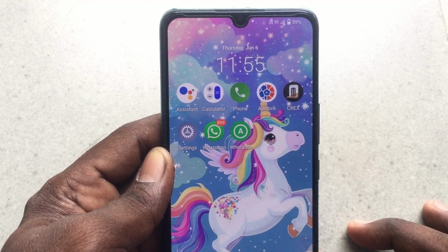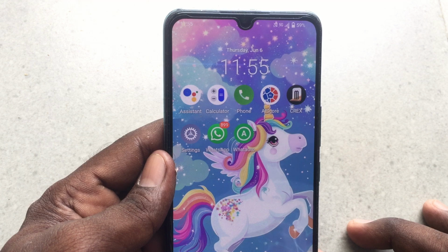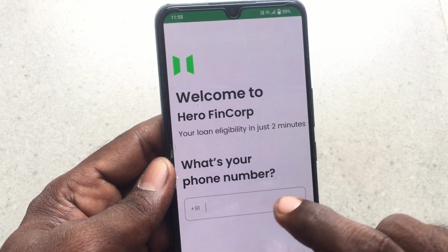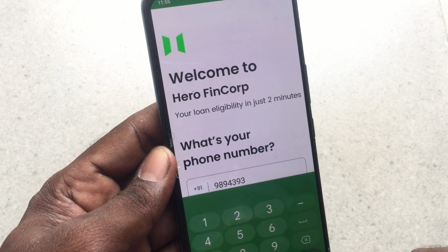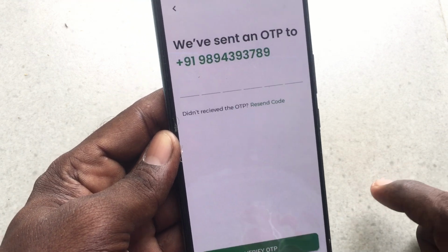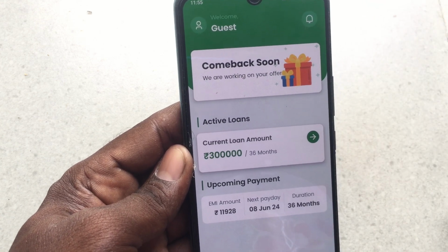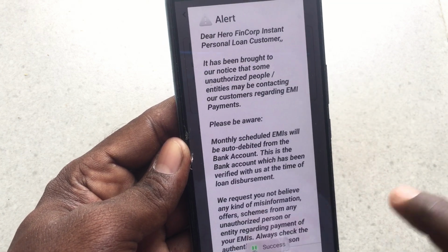In this video, I am going to give a quick review about Hero Fincorp, one of the loan apps. I opened the Hero Fincorp instant personal loan app and entered my number to log in. Click on get OTP and it will give the OTP, and yes, it is entered into the interface like this. Current loan amount 3 lakhs.